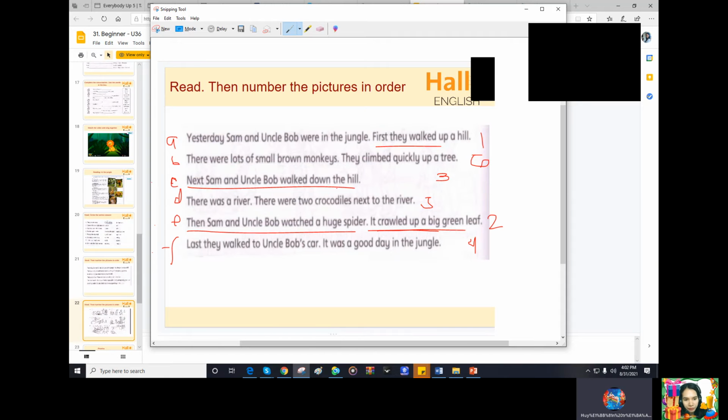Okay, number three. Next, Sam and Uncle Bob walked down the hill. All right, can you say hill? Hill. Number four. Last day, they walked to Uncle Bob's car. It was a good day in the jungle. Are you sure this is number four? Last? No. So what number is that? It should be number six, right? Yes. Okay, because we have the word last. So this is number six.